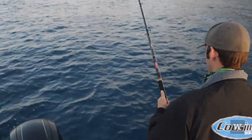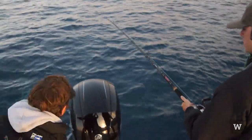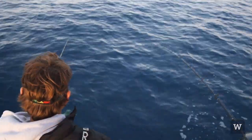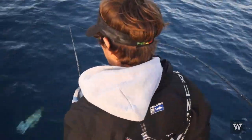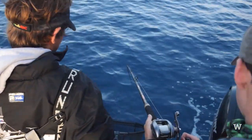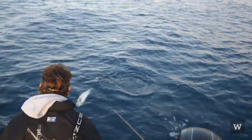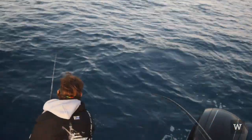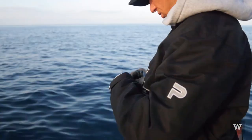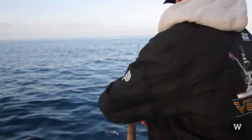Tons of fish on the boat. There he is. Got him. Beautiful. Just loop it through a little bit.